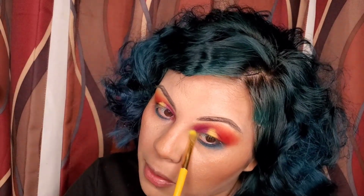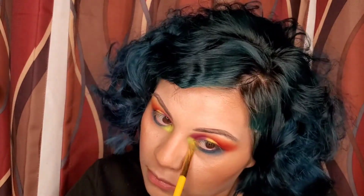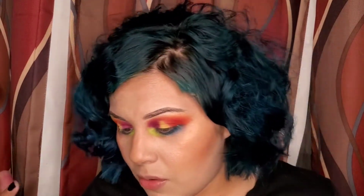Look, that is very pretty. And I think I'm gonna go with that same shade, which is a yellow, mix it with some of the green that we have right here, and take that in the inner corner. Oh, that is pretty. That is very pretty. Oh, and I dropped that brush.